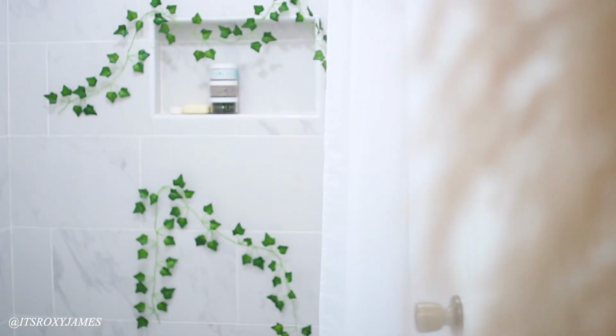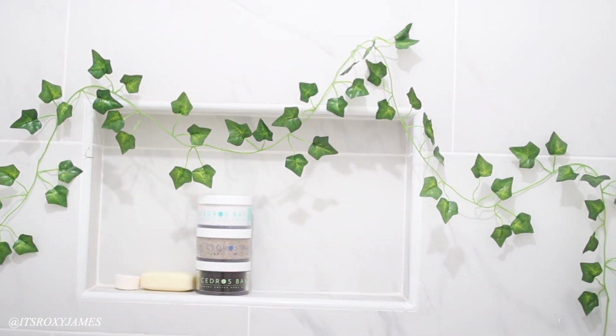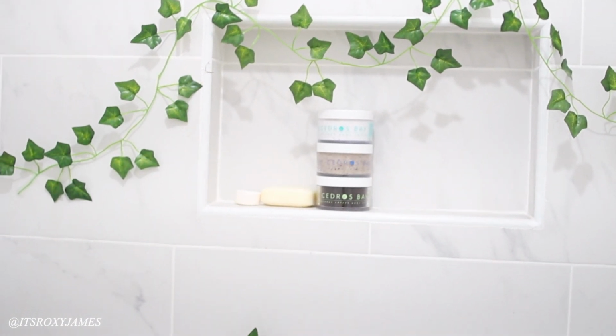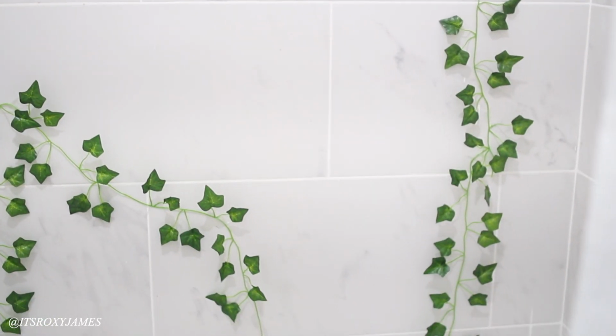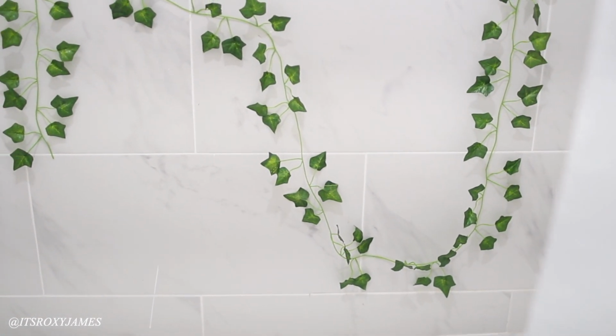As you can see, there are also vines on the wall. I love this look because I love greenery so much. I have a strong connection to plants, and if you know me, you know I'm such a crazy plant mom, so I love the effect of vines. I am really good with trailing plants. I know I can get a real vine growing inside here, but right now we're just stuck with this artificial vine. I got it from Amazon, but I love how it looks.